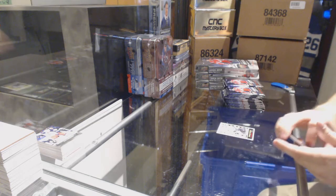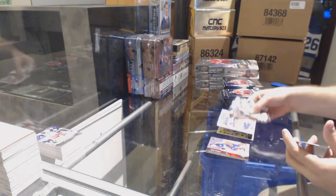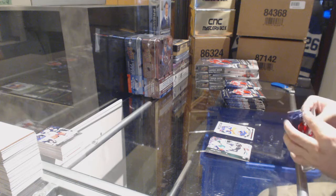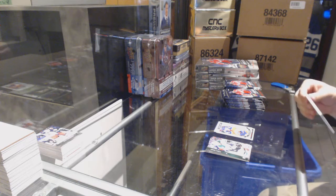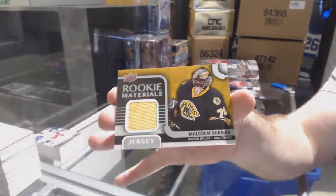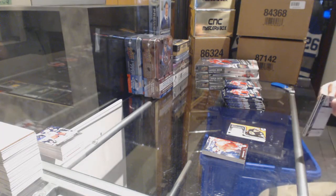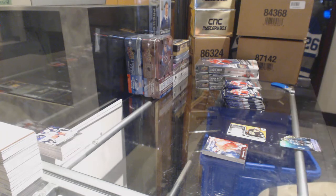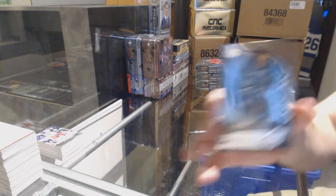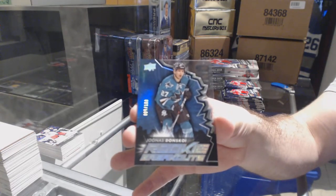We've got a Goldobin for the San Jose Sharks, Retro. McDavid Marquee Rookie for the Oilers. Does it matter? We've got a Rookie Materials for the Boston Bruins, Malcolm Subban. Caps are winning. Nice. We've got a Rookie Breakout Die Cut, number to 100 for the San Jose Sharks of Dahlen. Rookie Breakout, Dahlen.